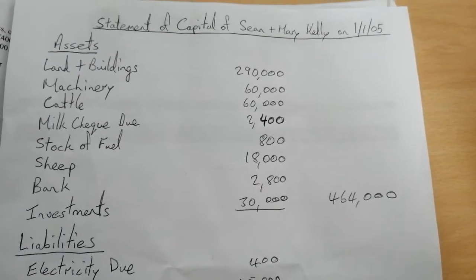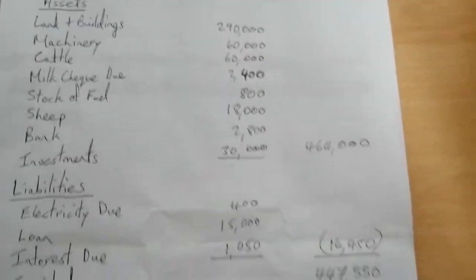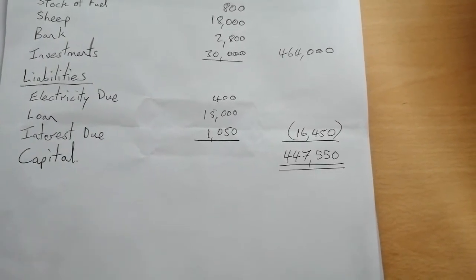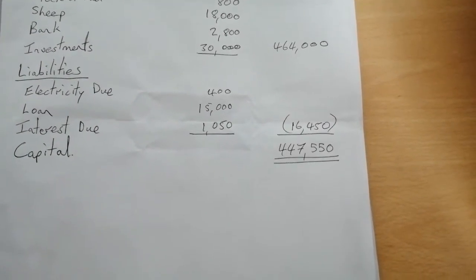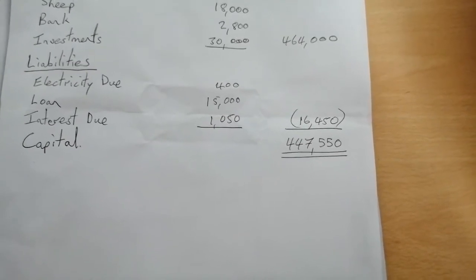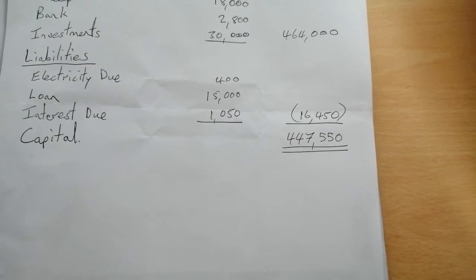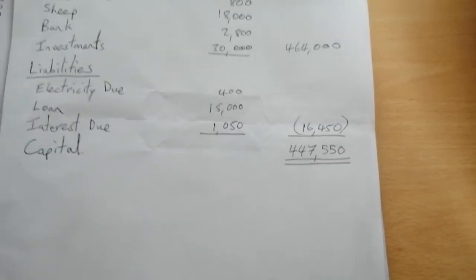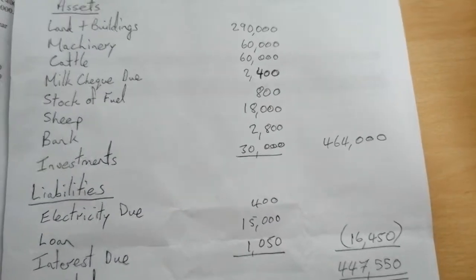Okay, next thing, list of assets, total. List of liabilities, total, subtract the liabilities from the assets and you get the capital at the bottom. So in the club accounts it would be accumulated fund, but we said already that in a for-profit business, which a farm is, we call it capital instead of accumulated fund. Okay, so one or two things to look at here.